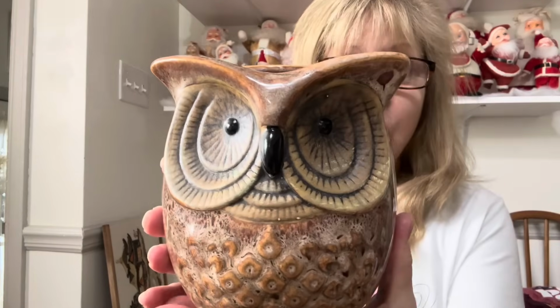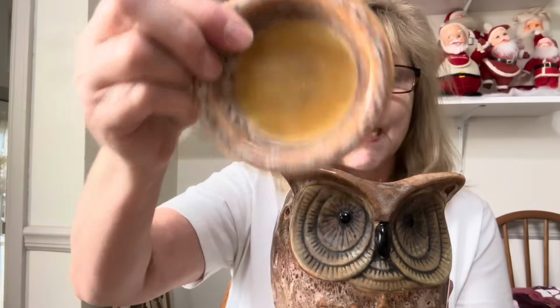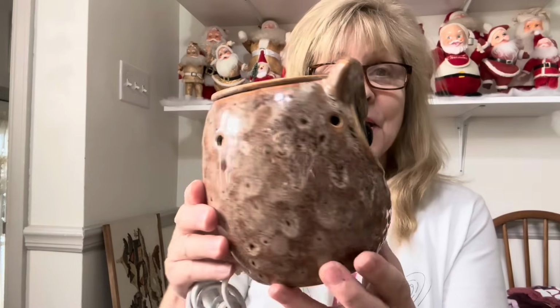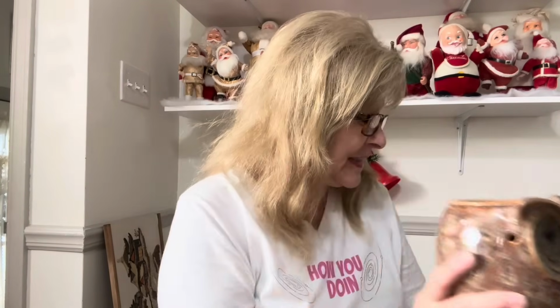Then I got this owl wax melt. I have to clean out the old wax in there, but it works perfect. I already tried it out. Love him, he's so cool. So I picked him up.